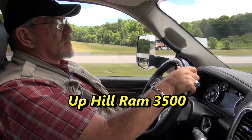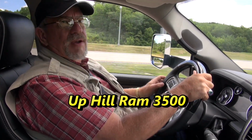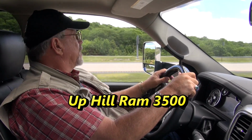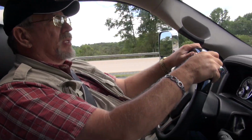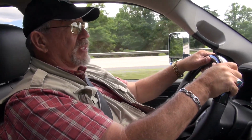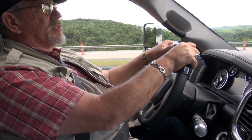Now we're going to try the Chevy and the Ram pulling the same 12,000. Okay, now going up the hill, the 7% grade for 5 miles with this Ram 3500, it did well. The acceleration was great at the bottom of the hill. It just chugged along very fast toward the other end, and when we hit the heavy grades, the slowest it got was about 61 miles an hour.